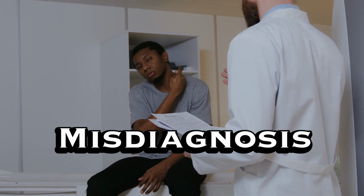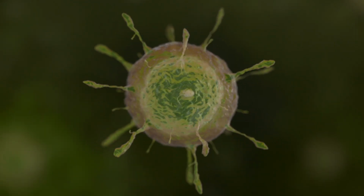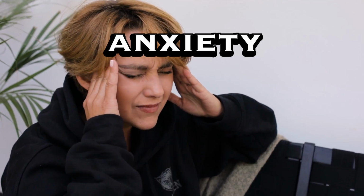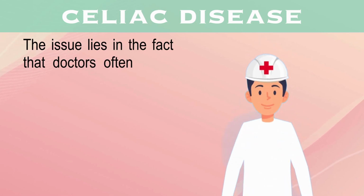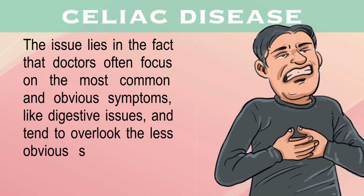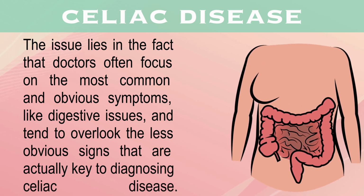Misdiagnosis is a significant challenge when it comes to celiac disease, and it's more common than you might think. Many people are initially told they have irritable bowel syndrome, IBS, anxiety, or even depression, when in fact, they're actually dealing with celiac disease. The issue lies in the fact that doctors often focus on the most common and obvious symptoms, like digestive issues, and tend to overlook the less obvious signs that are actually key to diagnosing celiac disease.